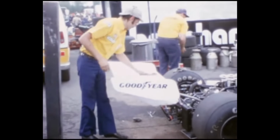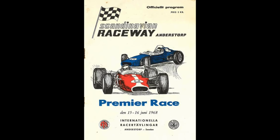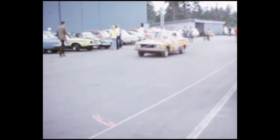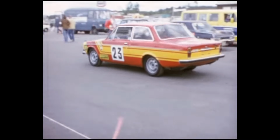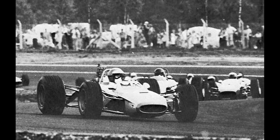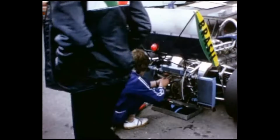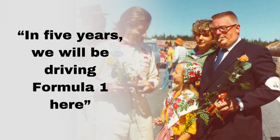Two years later, in June 1968, the circuit was officially inaugurated as the Scandinavian Raceway, with an international sports car race won by Bonnier. Actually, the first race was held one month earlier in secret to serve as a test run for the newly formed Anderstorp Racing Club. After the inauguration, Ashberg shocked everyone by announcing that the new circuit would attempt to host a Formula 1 race within 5 years. "In 5 years, we will be driving Formula 1 here."